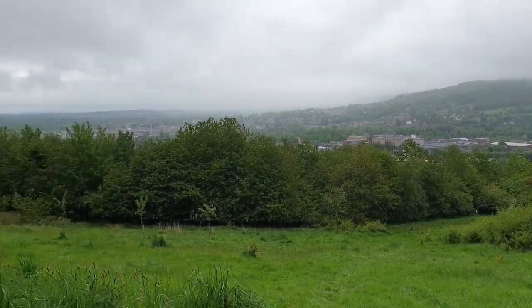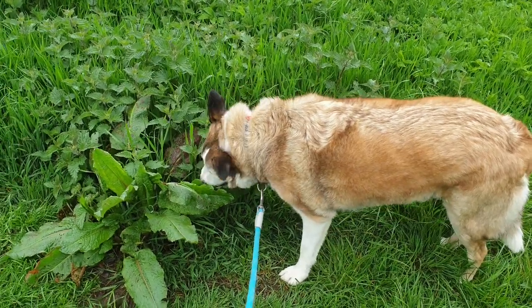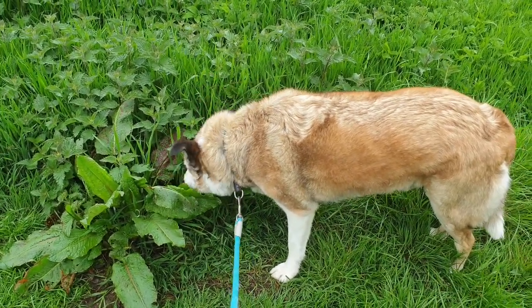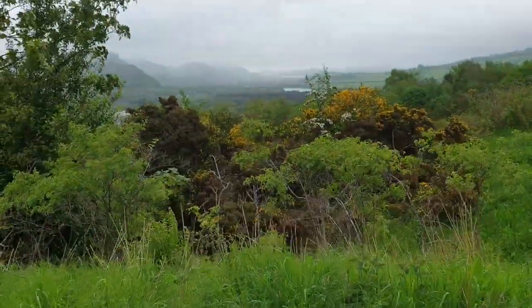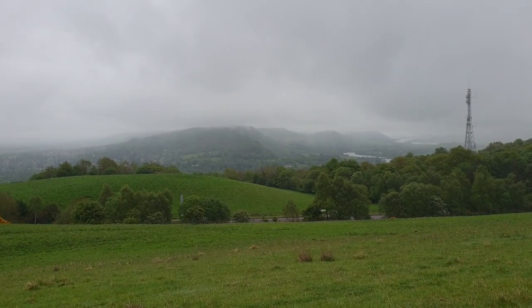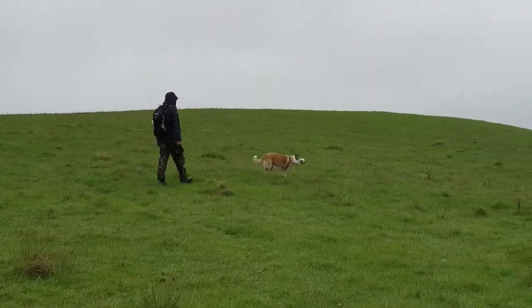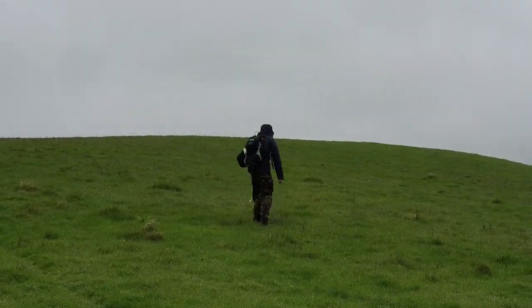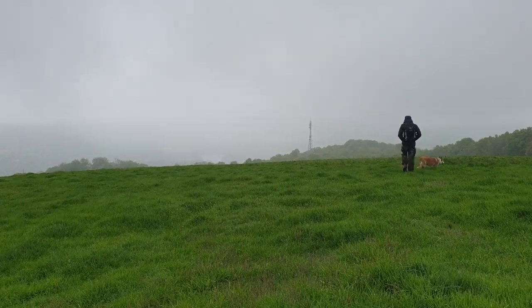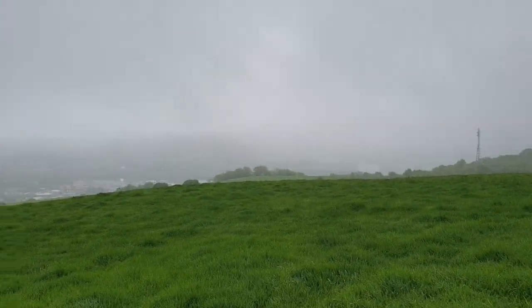Very moody day today as well. Are you eating grass? Light is coming in. You can barely see Canoe Hill anymore. This is what I look like these days.